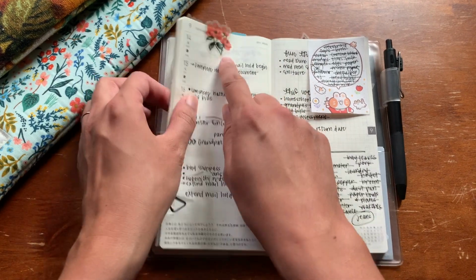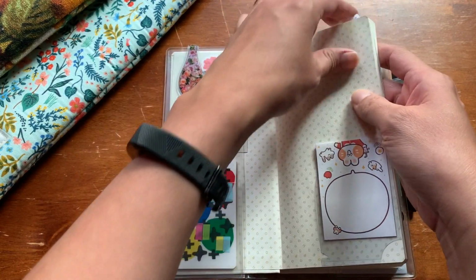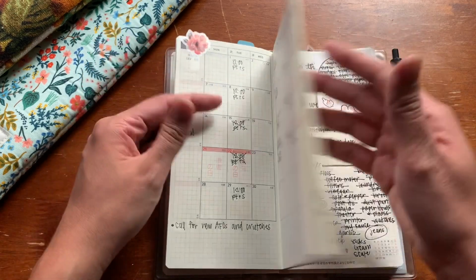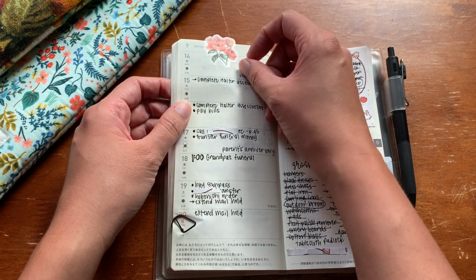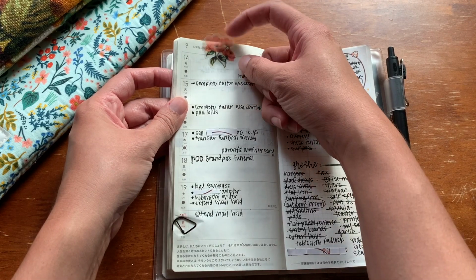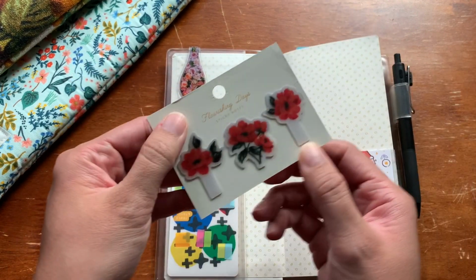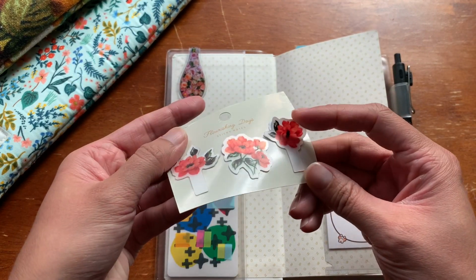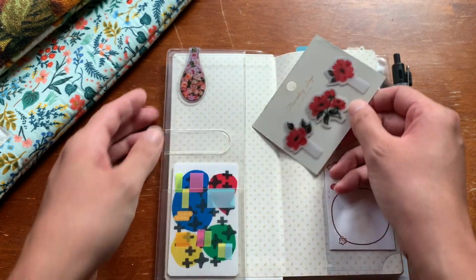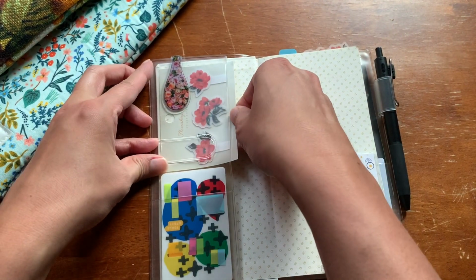These tabs, which I love. I mean, I love florals, but these are so beautiful. They're Midori brand, and I got them from Tokyo Pen Shop. The adhesive is only halfway so that they can literally be used as tabs. So I have them here. I will link these below as well, but they're so beautiful. I think they come in another color, but I just keep those tucked away here.